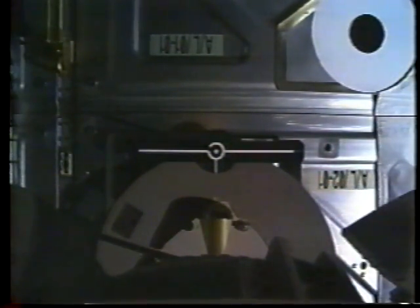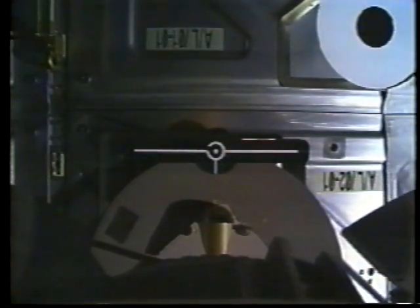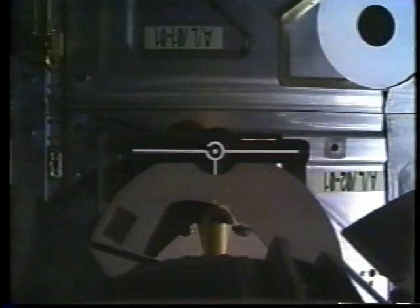This view looking straight down at the grapple fixture at the top of the equipment lock portion of the airlock Quest. Susan Helms just a few feet away from forming a tight grasp onto the grapple fixture as the first step in the unberthing of the 6.5-ton module.